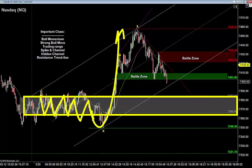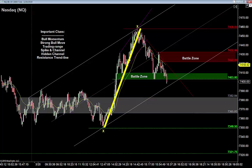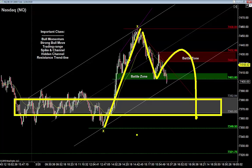Now, what's the rule, guys? Anytime we see a strong move in one direction, what do we know? We expect to see a second leg. That's the rule. So we're looking for that run to go higher here. If the buyers can't hold that, where are we going to go? We're going to probably go back inside that range where we came from.